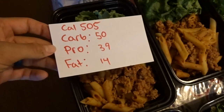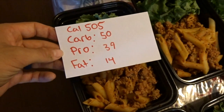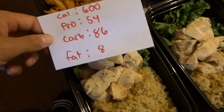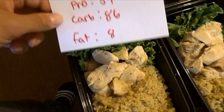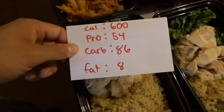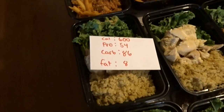It's 500 calories, 50 grams of carbs, 39 grams of protein, 14 grams of fat, and that's the same for the medium. Then we have 600 calories for the quinoa chicken and vegetables, 600 calories, 54 grams of protein, 86 grams of carbs, and 8 grams of fat.